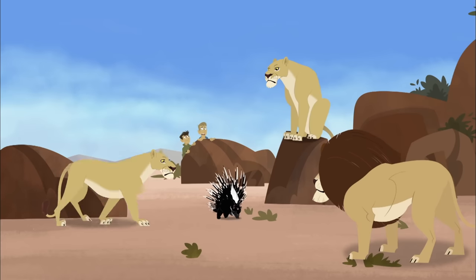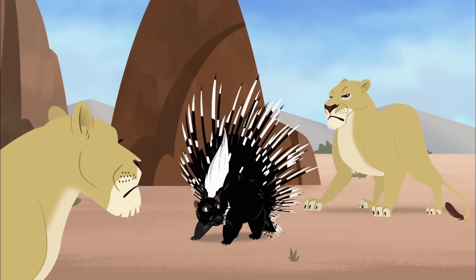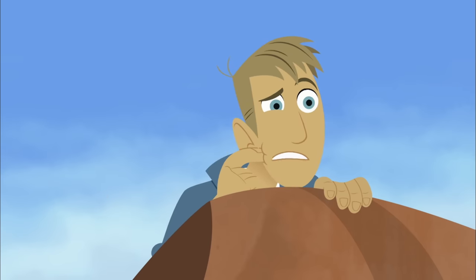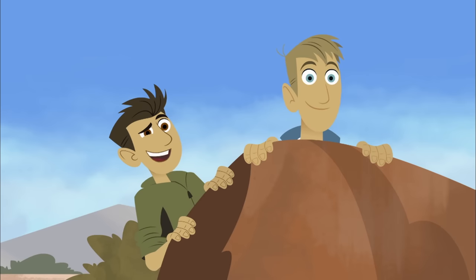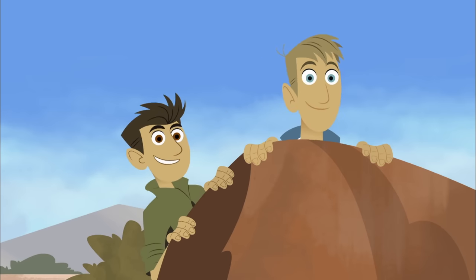Whoa, that young lion better be careful. A porcupine can't shoot his quills, but those quills are so loosely attached that just a touch is all it takes to get a paw full or face full of quills. Amazing! It's a spiny backwards charge. Now that's an impressive move. The best defense is a good offense.